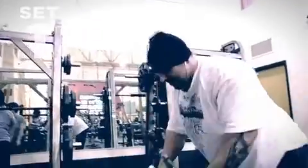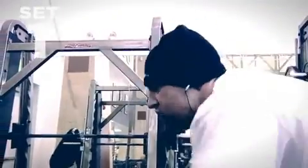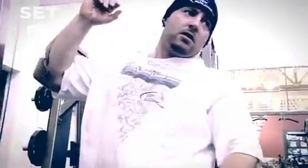Fully extend your arms upwards and rotate your torso forward to a 30-degree angle. You're going to keep your arms straight on this exercise. Breathe out and pull the bar down while contracting the lats.